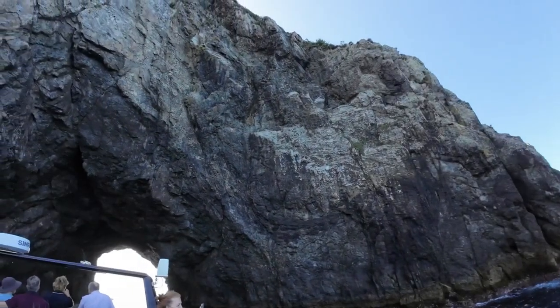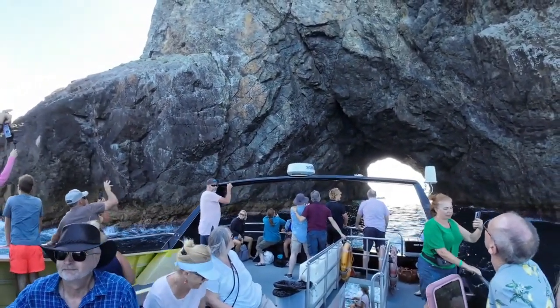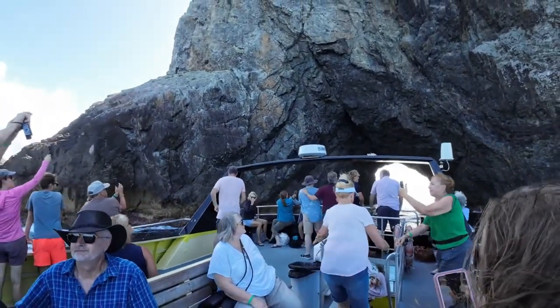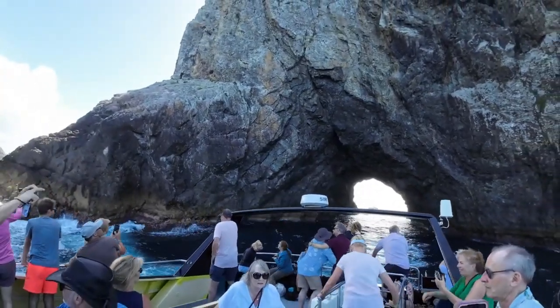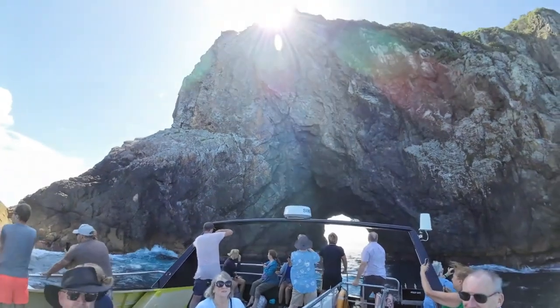Today as we're making our way through the hole, a bit of movement on the southern side. It's actually a lot calmer this afternoon compared to what it was this morning. Definitely a bit more movement out here. We definitely picked a better part of the day to come out and enjoy the bay.